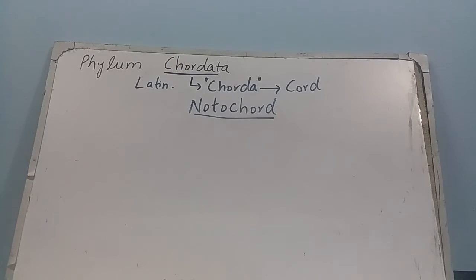So this cord refers to the presence of a stiff, supporting rod-like structure along the back of the animal body, and it is known as notochord. So we can say that chordata means bearing a notochord. All the chordates show a unique fundamental combination of four diagnostic features, and these are as below.